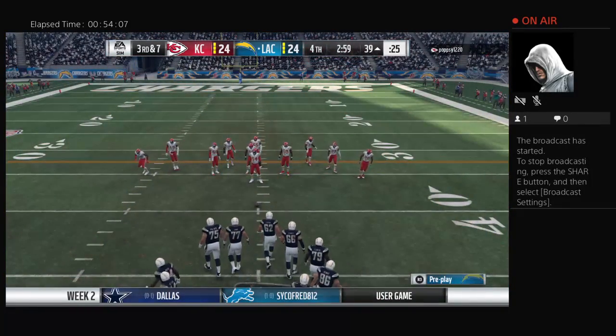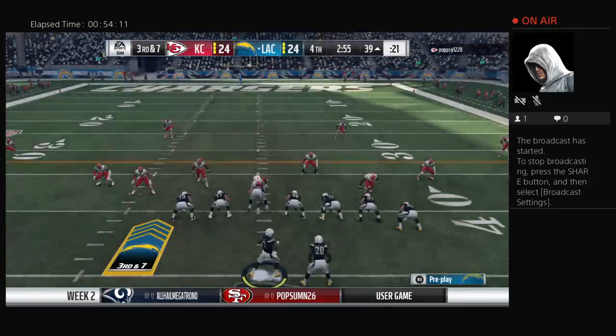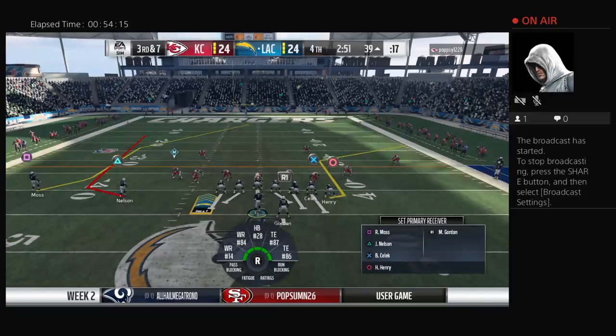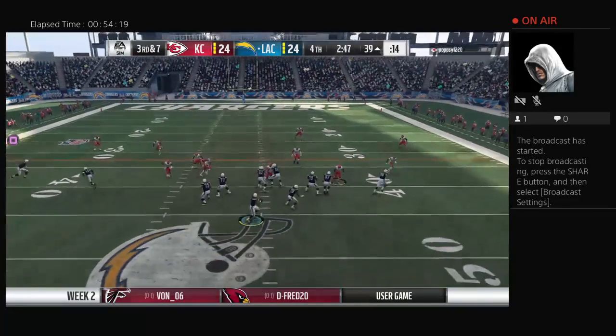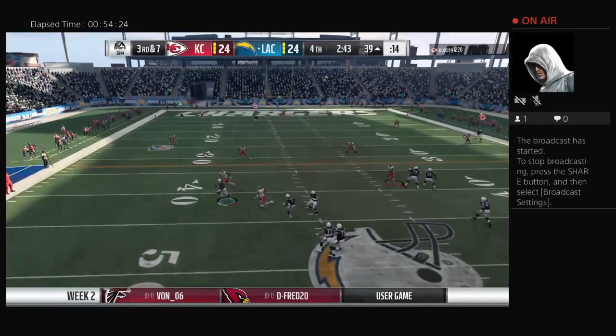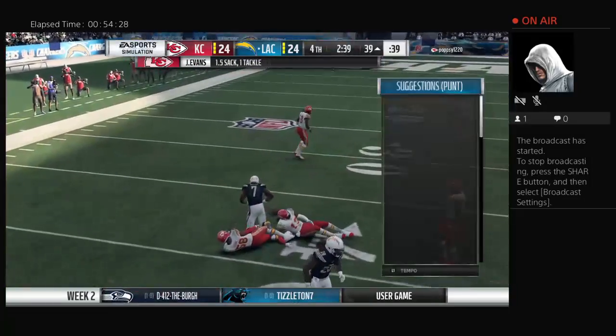And here comes play number 6 on this drive. Let's go. Throwing on 3rd down, Watson, forced out to his left. And he's going to have to eat this one as down he goes.